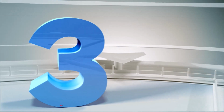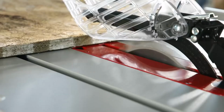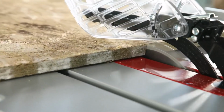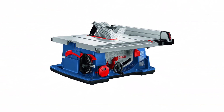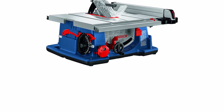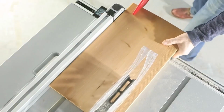Number 3. Bosch Gravity Rise Job Site Table Saw. Apart from the other bells and whistles, what makes the Bosch 4100XC-10 one of the best job site table saws out there is the easy-to-use gravity rise stand that comes with it, one special accessory that draws pro consumers to it. Setup requires just one step, and overall, it makes the table saw very portable, with wheels that make moving it on the job site very simple.